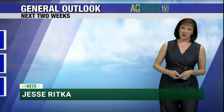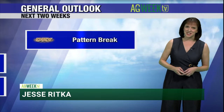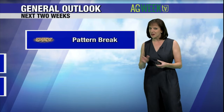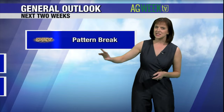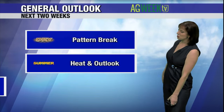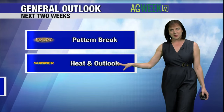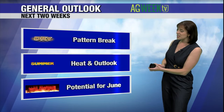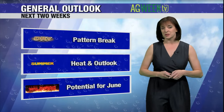The weather is beautiful here today in Sweden, but how's the weather back in the Midwest? Here's our AgriWeather Outlook. To the weather portion of Ag Week, I'm meteorologist Jesse Ritko. We are tracking finally a bit more of a pattern break from this soggy stretch we've been in. Not going to say it's going to be completely dry, but a lot drier time, especially as we head into next week. We'll take a look at the summer outlook, as well as some of those summer temperatures returning to the forecast, as well as the outlook for June as far as wildfires are concerned, especially up in Canada, some of that smoke making its way into the Midwest.